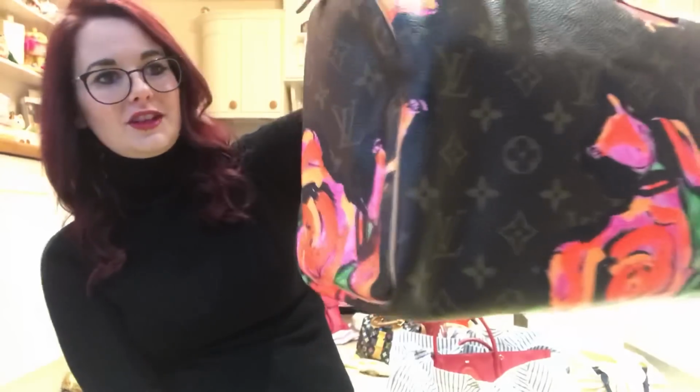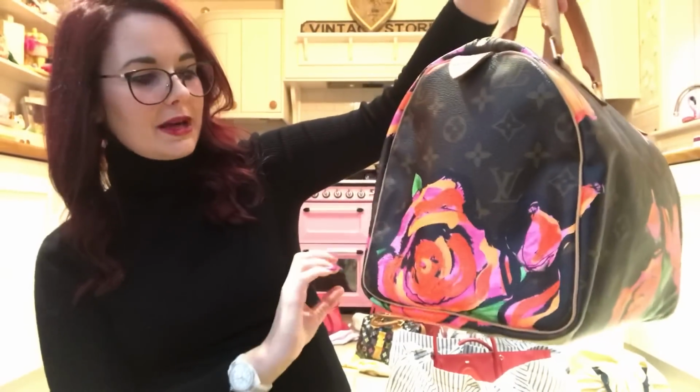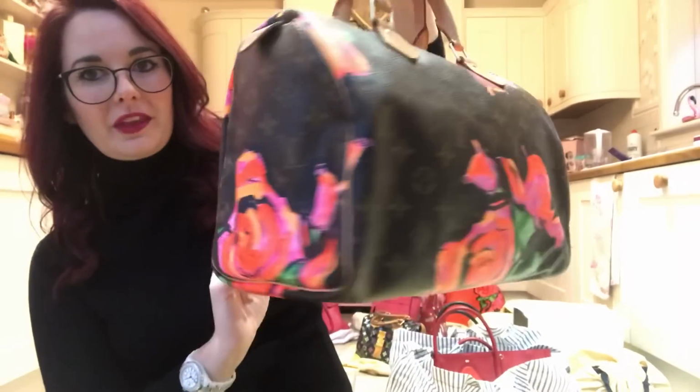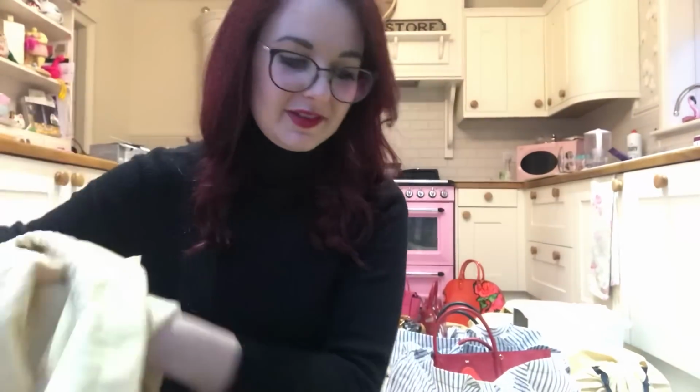So that's in the 30 size, which generally all my Speedies are. So again, that's the same as the multicoloured one that I've just carried. So that's that one. Beautiful bag again. Gorgeous. The colours are so lovely on the flowers. So next. The one I'm picking up now is my favourite. Is it?